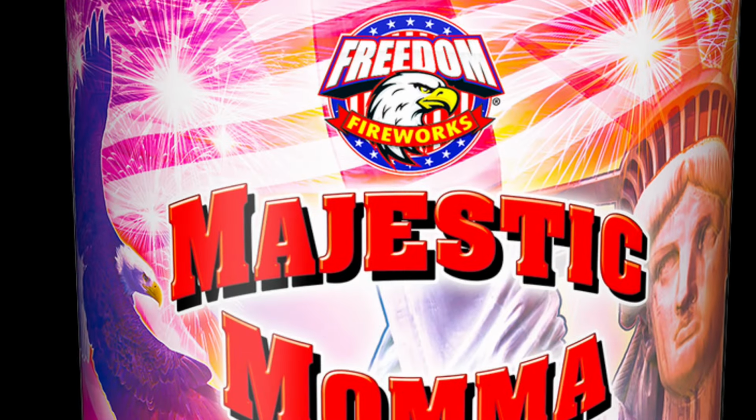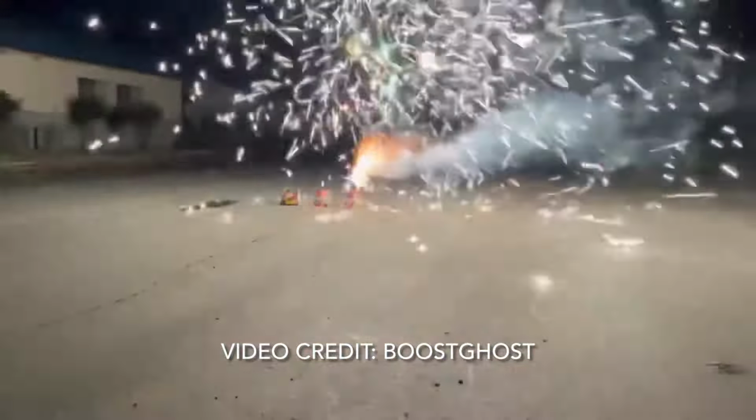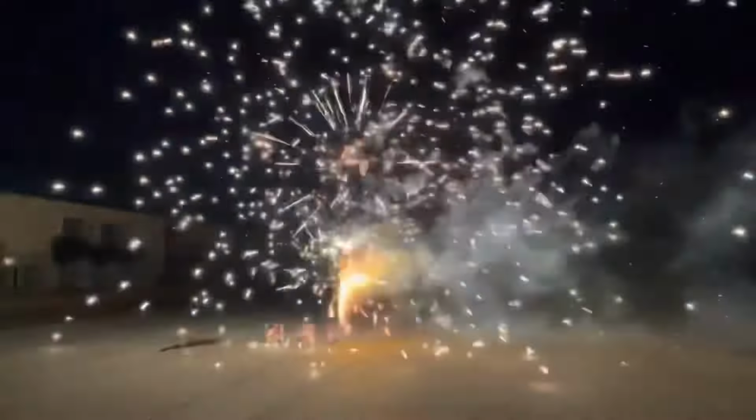And my number one pick for Freedom Fireworks this year is Majestic Momma, a 500 gram fountain coming in at $53.29. Like I mentioned earlier, you might be surprised that I picked this one over Retro, but the reason being is that this is basically the same fountain as Retro, but it's two times as long. However, the price is not two times as high, it's less than that. So the value you're getting overall here is better.